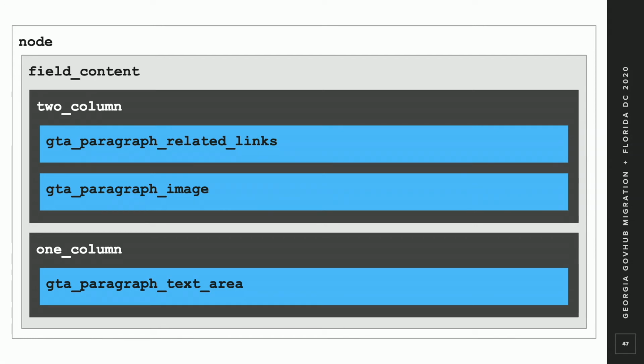All right, so using a recursive function, meaning a function that can call itself, the process plugin iterates deep until it hits a content paragraph, renders at that level, and then renders its way back out until it reaches the field level. So in this case, the related links paragraph would be rendered first.